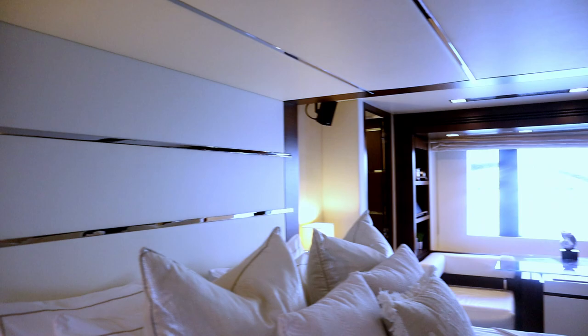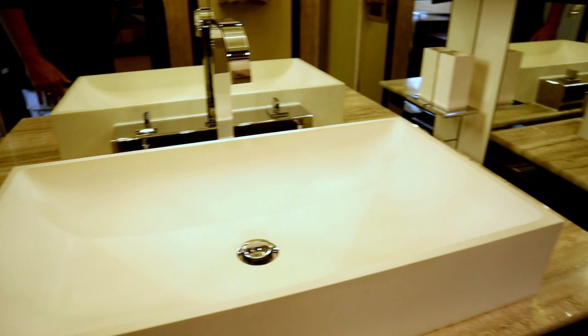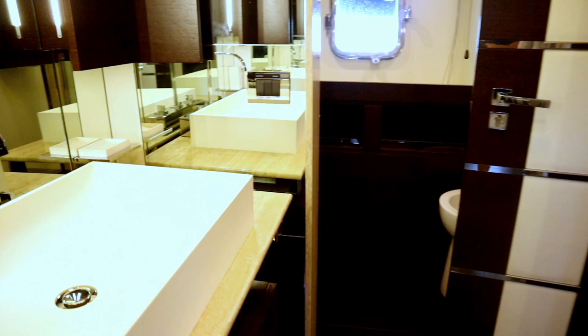Nice room. Nice and spacious head. Shower here. Pass through over to the other side. Nice little seating area.